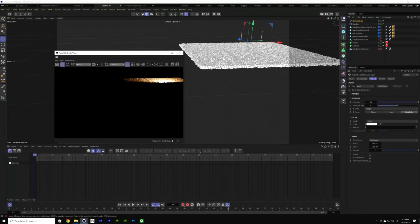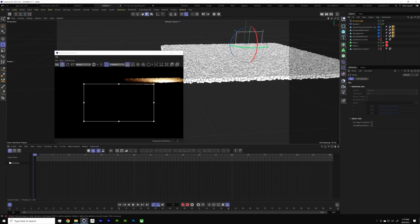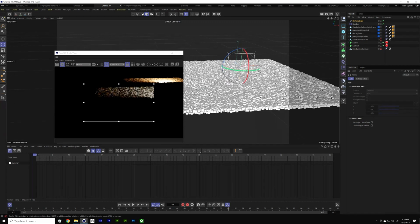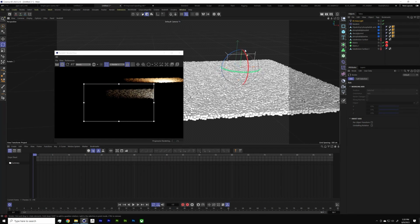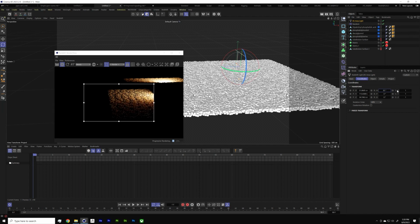Redshift is pretty great with its real-time interactive render. One of the nice things about it is that it's very directable.